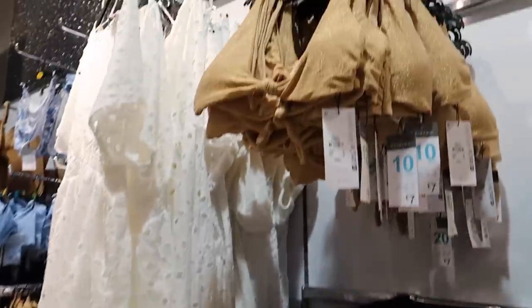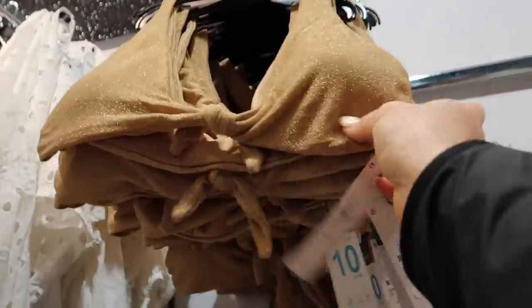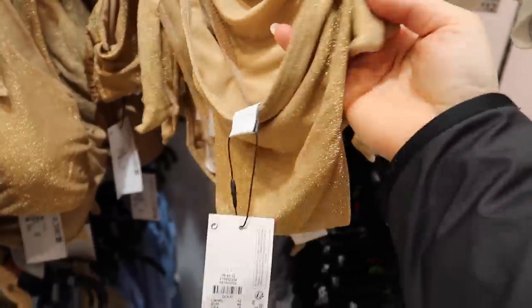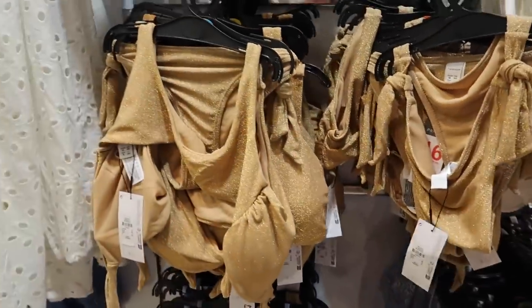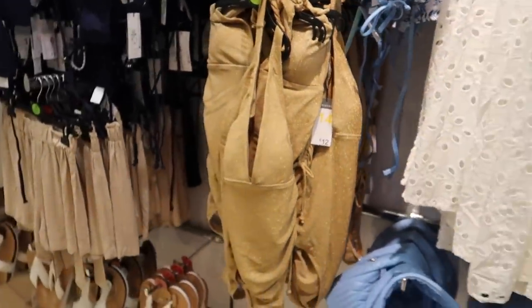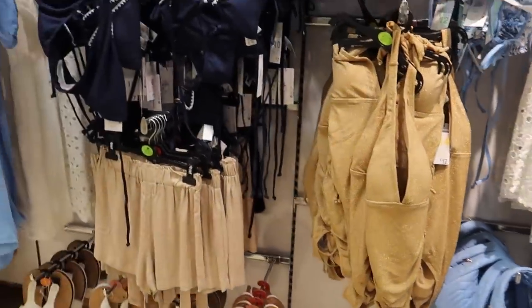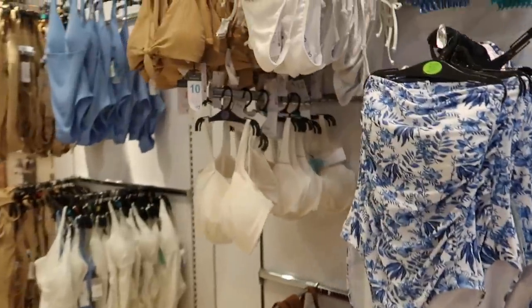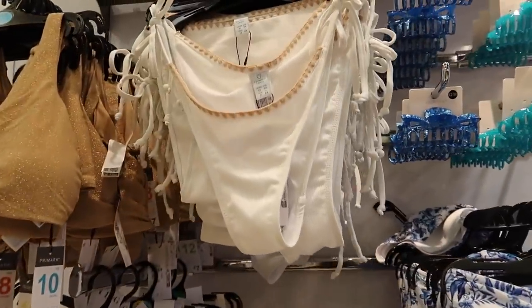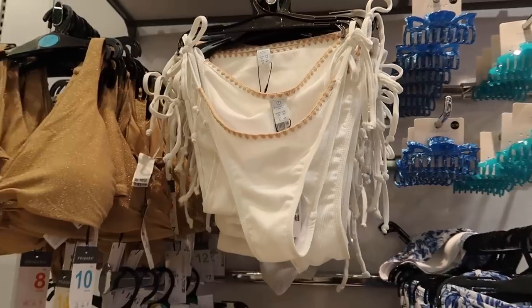Oh, I guess this is kind of cool. This is like a sparkly tie-up one. So this is £7 for the top and £5 for the bottom. I quite like the bottoms with the tie. I can see this being quite popular, actually. They then have the swimsuit version for £12. We've got some navy as well. And back to this one again. Oh, this design's nice. I can't see a top of it anywhere, but the white with the little bit of beige stitching is nice.